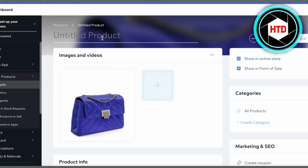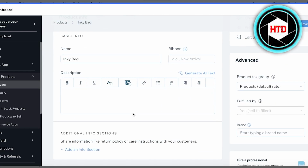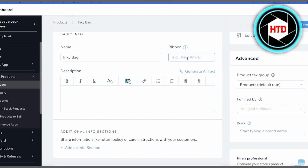But I'm just going to add the product, and then I'm going to add the product information, inky bag, and then below that you have your product info. So if it's new arrival, on sale, a hot seller, featured, you can add that product ribbon as well. Let's say I want a new arrival section, and then after that I can add a description.